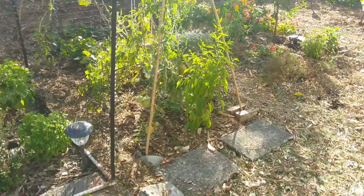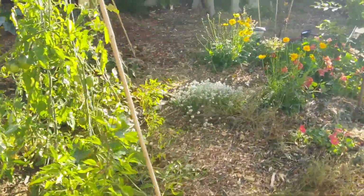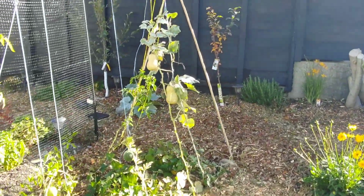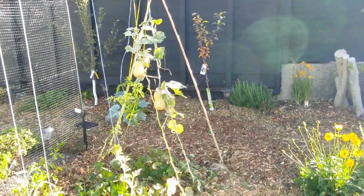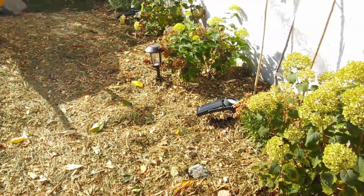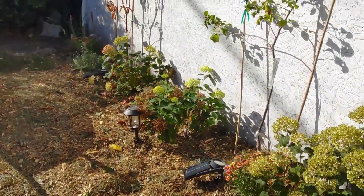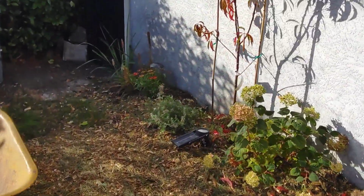So coming around this way here, this is my peppers, tomatoes. I think over here I've got some butternut squash still on the vine. Yeah, so as you can see, everything here is a thick layer of mulch. This here, I put in about 6 inches. In some areas, I put a foot.